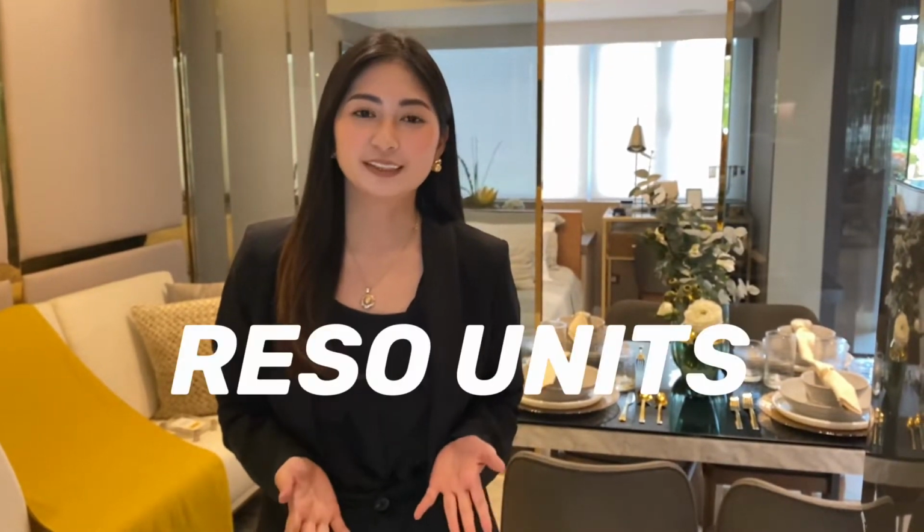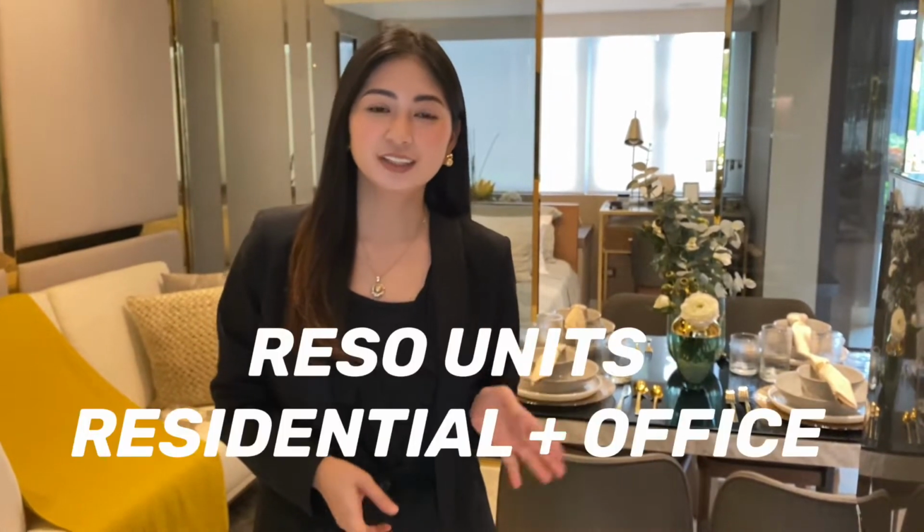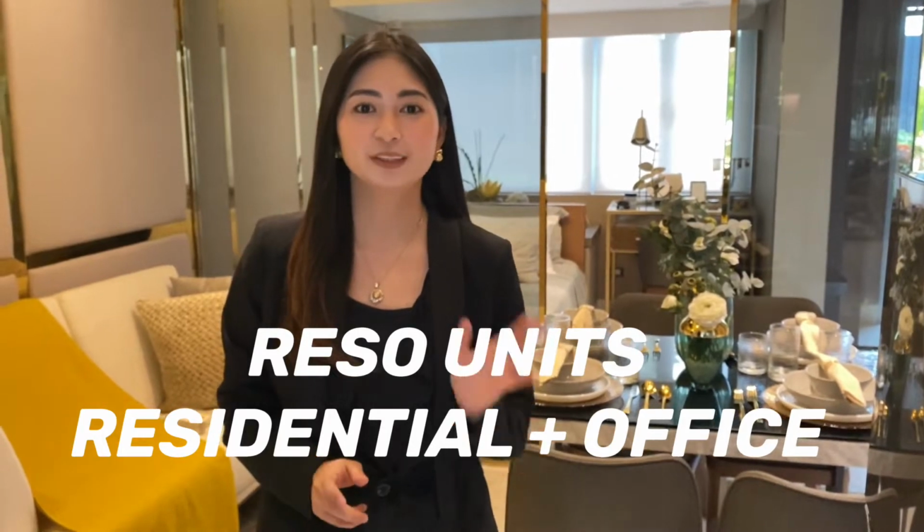So right now, I'm in Gold Residences and papakita ko sa inyo yung showroom and i-discuss ko rin sa inyo ano nga ba yung Reso Residence. So, Reso unit po is res coming from the word residential and O for office. So this is a dual purpose of residential plus office.